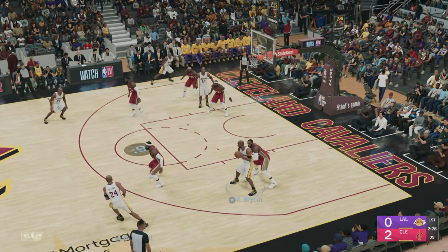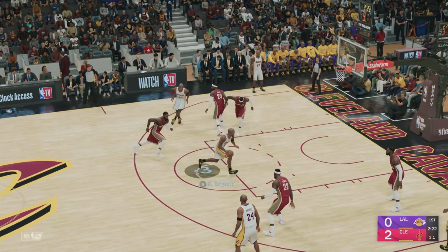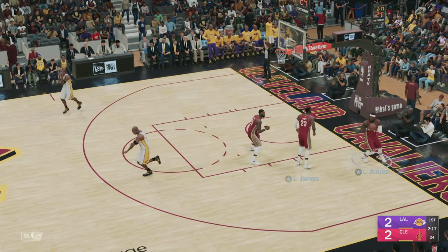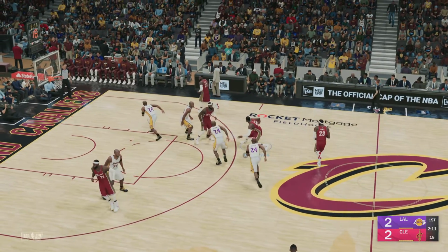On the wing, Bryant. Bryant outside, down to 5 on the shot clock. Bryant, a screen on James. And Bryant, here we go. Basket counts. Just taking it right to the rim, and no one was there to greet him. Wow, that's a defensive breakdown. Can't do that against good scorers.